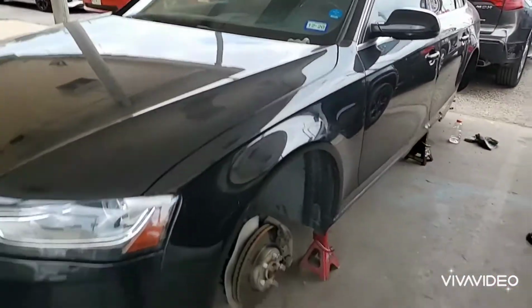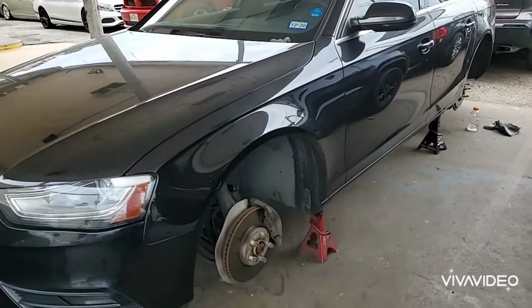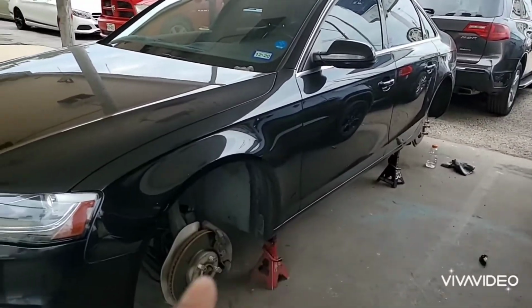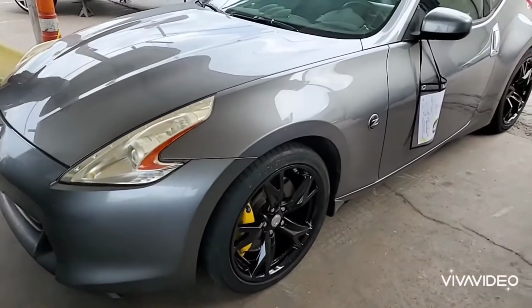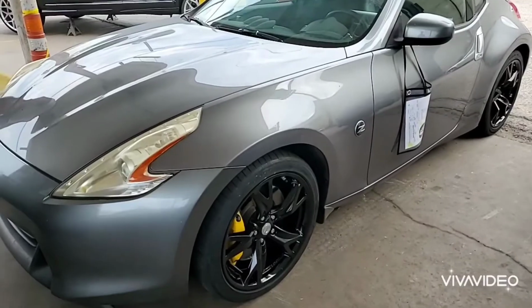We got an Audi. We're doing the wheels in black on this Audi, and the calipers in red. We got a Lexus. We're doing the wheels in black and the calipers in red. We have a Nissan 350. We did the wheels black.